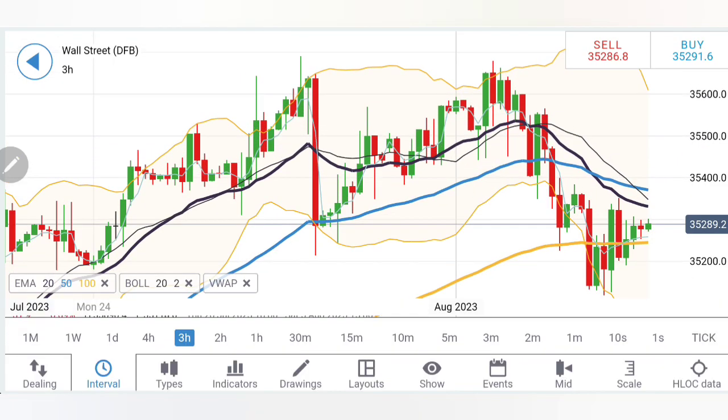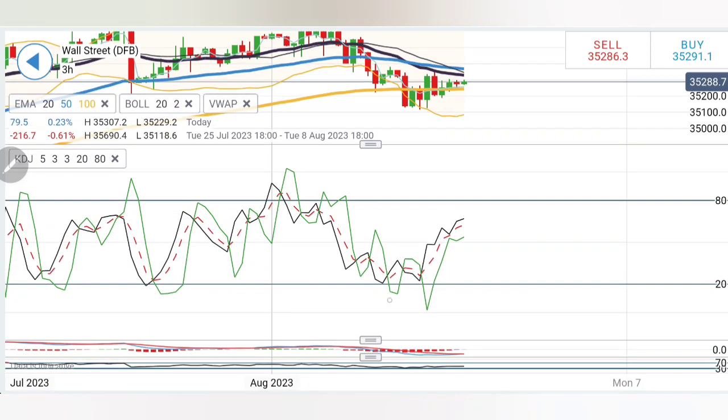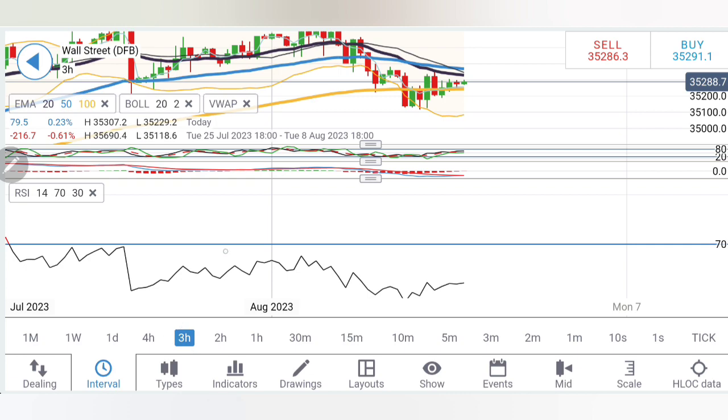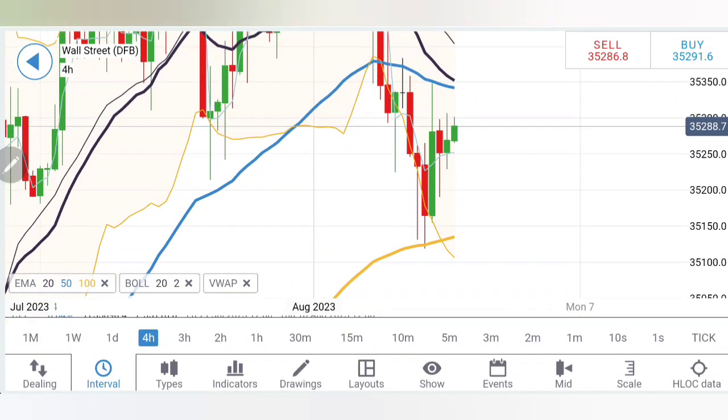Coming to 3-hour charts, similar observation here. Hence, I will now recommend you to buy here at 35310 levels, expect 35350 levels and 35400 levels as the next target. Till 35400, one has to be watchful and alert. Stochastic rising, MACD is willing to converge for a crossover for a buy. RSI almost flat. And on the 4-hour charts also similar is the observation.